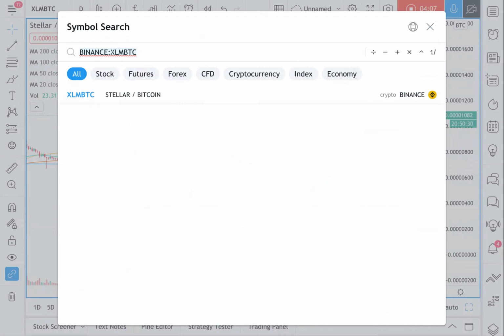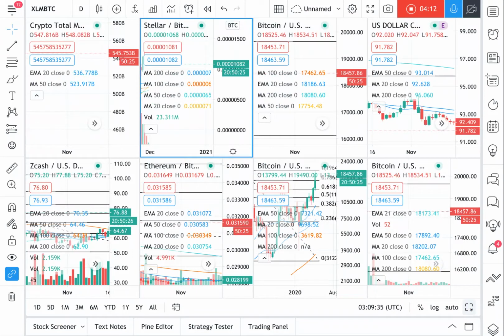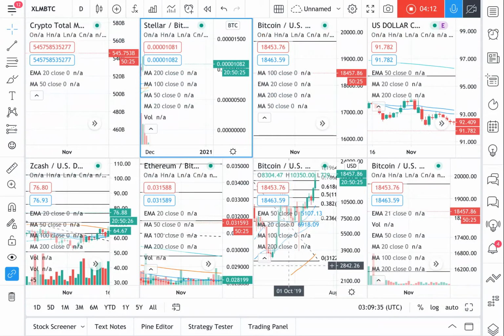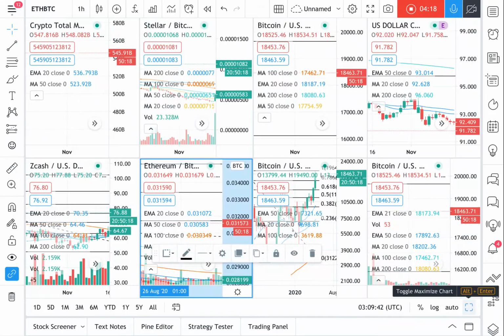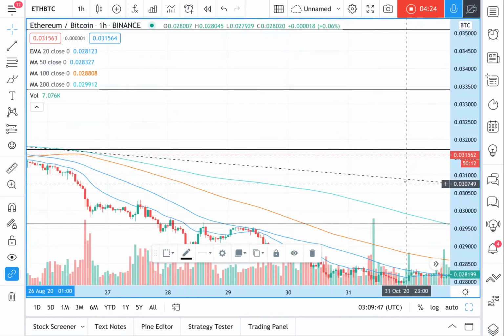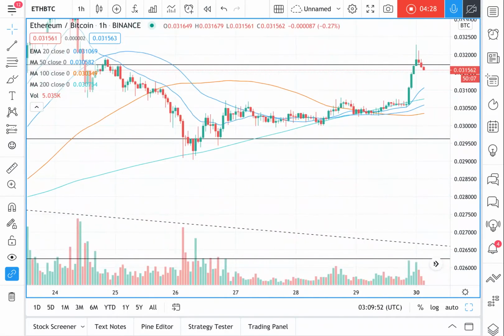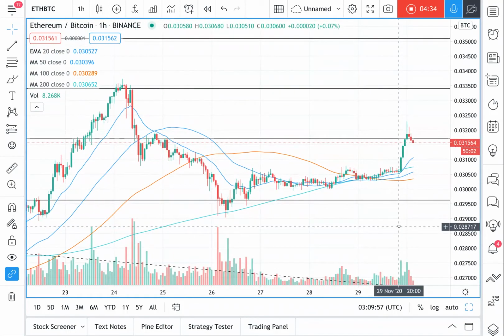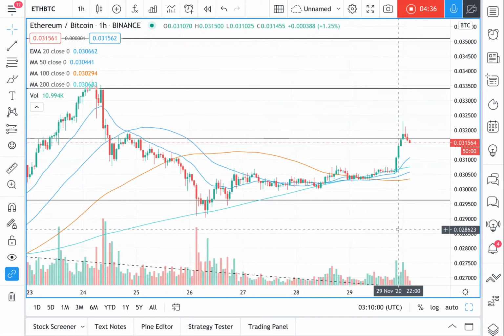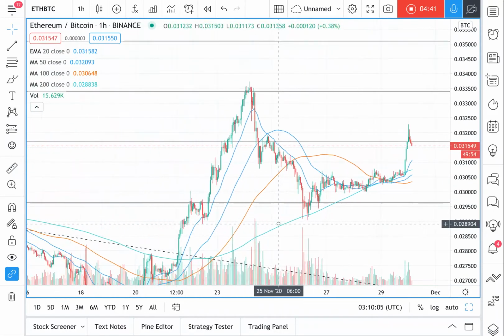Right, let's have a look at ETH. Hang on, I think I had this open earlier. ETH Bitcoin's interesting because it looks more bullish than it's been for a while now. Oh, sorry about this computer screen. So Ethereum Bitcoin is the most bullish it's been for a while. It's above the moving averages. In the last couple of hours, it's pulled back a little bit, but it got above some key moving averages there. Not sure what that big one is.